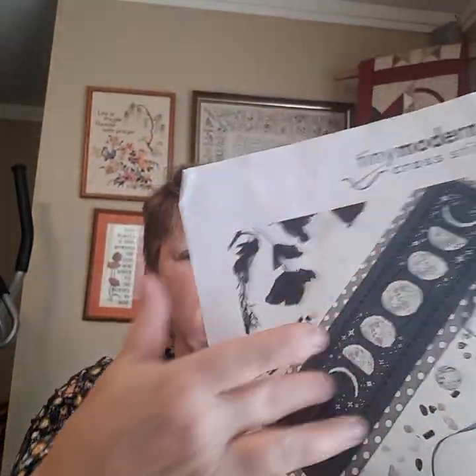So I'm just doing the dark part first because the whiter stuff, I don't want to make it dirty with my hands and things like that. So I'm just doing the darker part first.